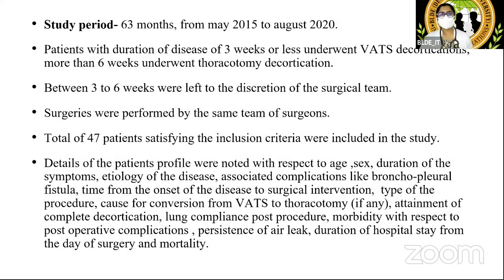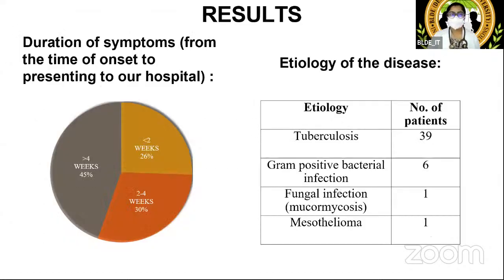The study period was from May 2015 to August 2020. Patients with duration of 3 weeks or less underwent VATS decortication, and more than 6 weeks underwent thoracotomy decortication. Between 3 to 6 weeks of duration of disease, it was left to the discretion of the surgical team. All the surgeries were performed by the same team of surgeons. A total of 47 patients were included in our study, and various factors were studied, including age, sex, duration of symptoms, etiology of the disease, post-operative and pre-operative complications, and conversion of VATS to thoracotomy.